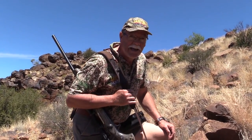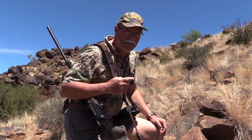Goodness, this hill is actually steeper than it looks. Let's just hope there is a waterbuck on the other side of the hill in the gorge.